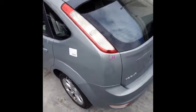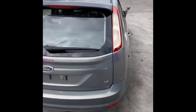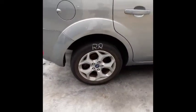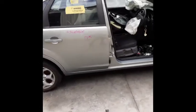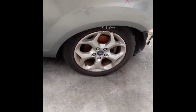We have the left hand tail light, it's got a tidy rear bumper cover. Tailgate appears to have no damage. Right hand rear tail light, right rear 16-inch factory alloy mag with a good tyre. Right rear door has 1 small dent, and a right front 16-inch factory alloy mag with a good tyre.